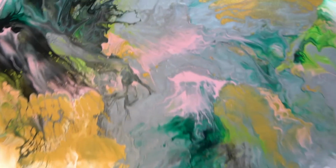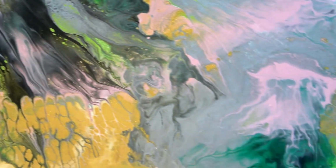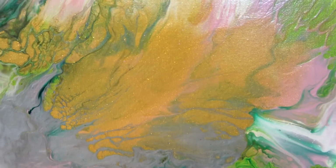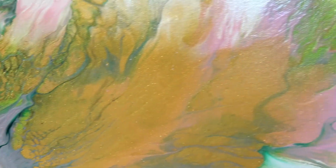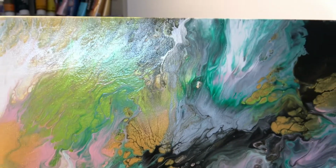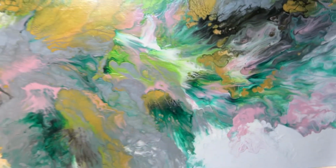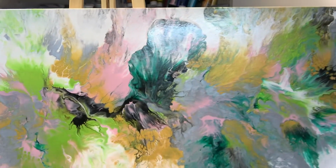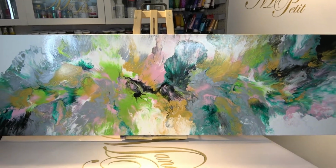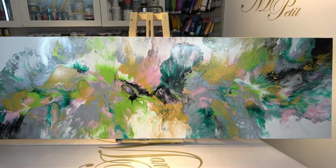Yeah, I'm loving these little cells here, mini cells in the black area. Really funky. I don't know if you can see how much the gold shimmers in here. No, you can't. But anyways, take my word for it. This really is a beautiful chaos Dutch pour. I'm loving it because it looks so springtime. So, I mean, it's soft and bold at the same time. I don't even understand myself when I say things like that. It's bold and soft at the same time.